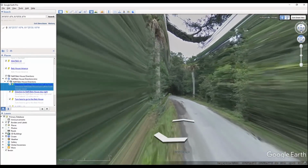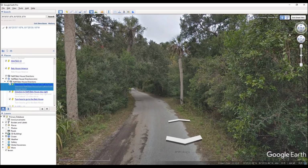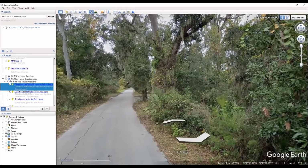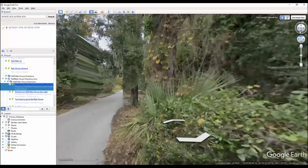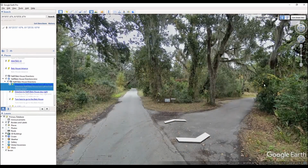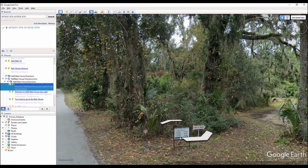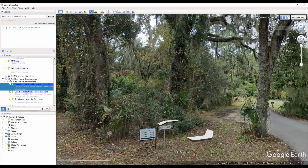Let me go ahead and just do this. Okay, here's the turn right here. So let me just go up a little bit further. All right, so here's the turn. All right, so you're going to want to look for this sign right here. All right, so when you see this sign right here that shows the residence, the house numbers, this is where you're gonna want to turn to get to the Betz home.